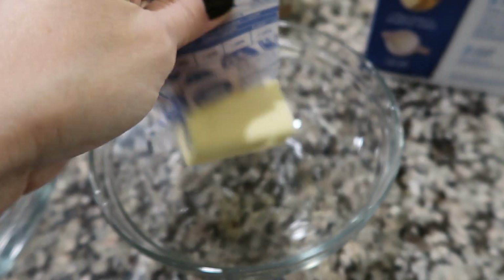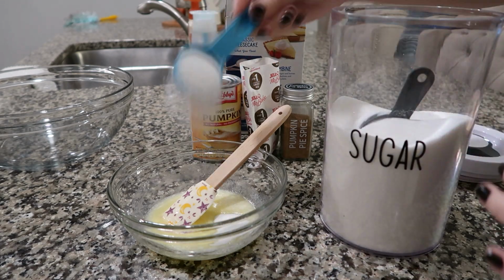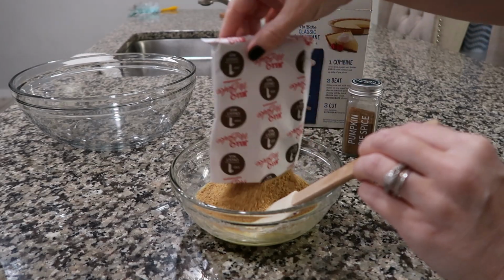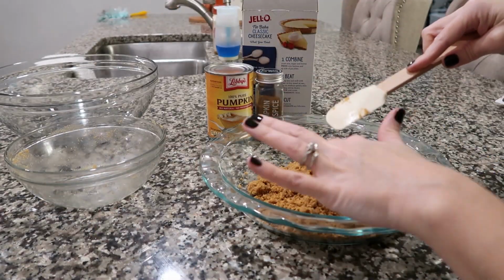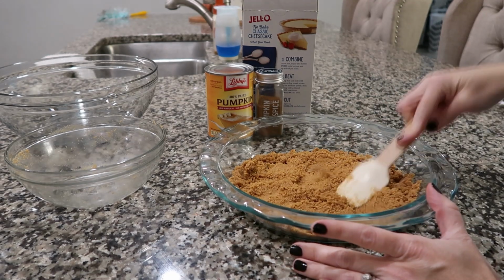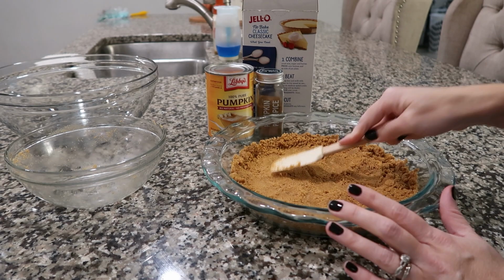Now, as I said, make this according to the package. You're going to melt those 4 teaspoons of butter. You're going to add 2 tablespoons of sugar, put in packet number 1, mix it up, press it down into your pie pan and really, really push it down. I will say that, because otherwise it's just going to fall apart.